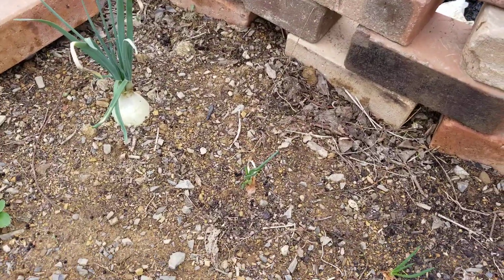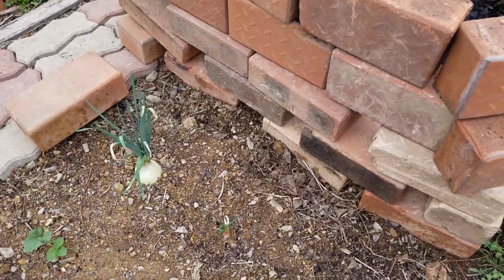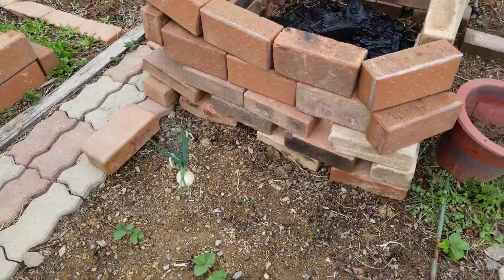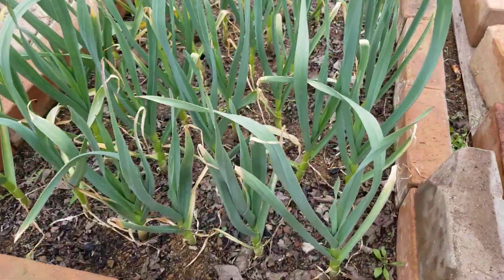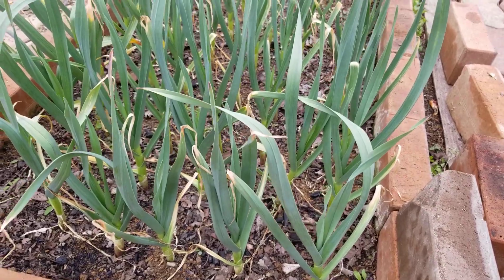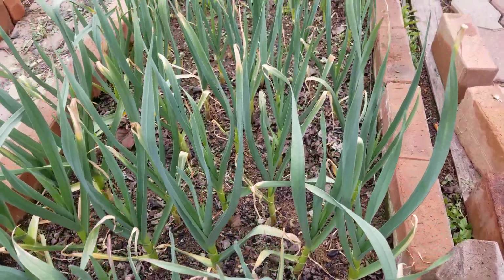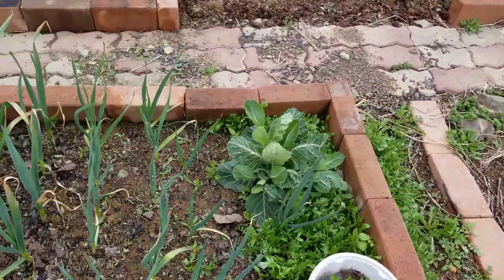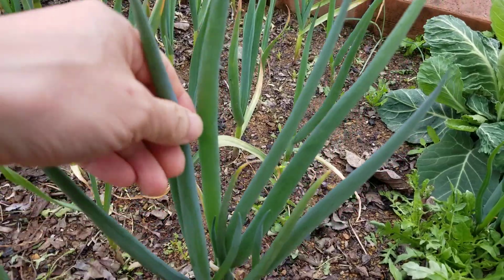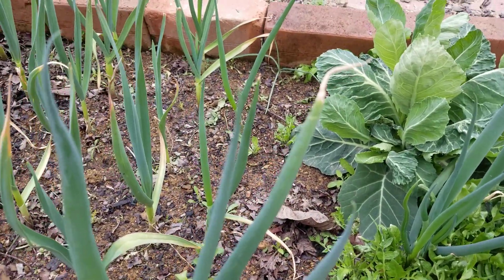And some onions that were growing in my pantry that I didn't eat up soon enough. And here's my garlic. They're doing pretty good. It's over a foot tall. And some onions here. I don't remember if they were onions or green onions.